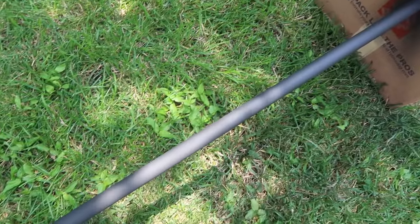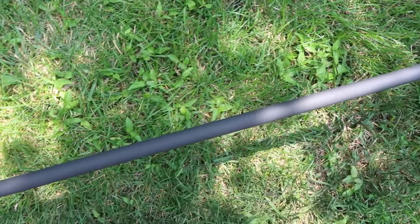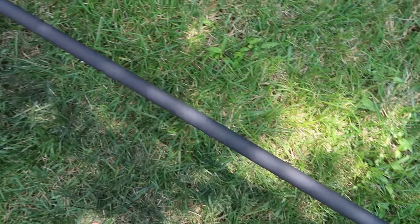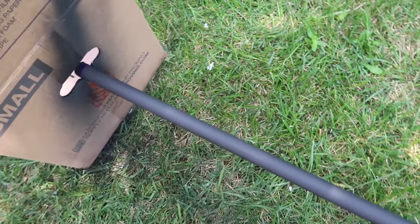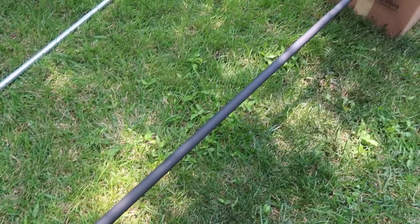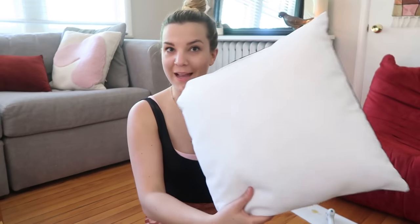So I'm gonna leave it to dry for a couple of minutes. It looks really good. I know it looks kind of splotchy on screen, but that's because I am in a shadowy area, but it looks perfectly coated and it looks so much nicer now. I feel like this looks like a really high-end curtain rod now. While all my poles are drying outside, I'm going to come into the air conditioning for a bit, and we are going to DIY the black and white pillows that I picked up at Target.